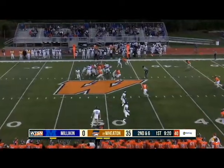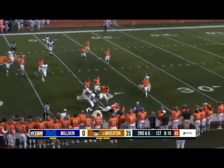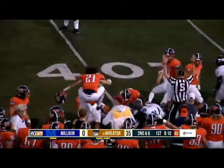From their own 49, long mesh. They're going to go into the flat to Jordan Smith on the RPO. And that is caught. Ball comes out at the end, and it's picked up by Corey Kennedy. And the best play looked like a first down for Millikin, and it's going to be a first down for the Thunder.